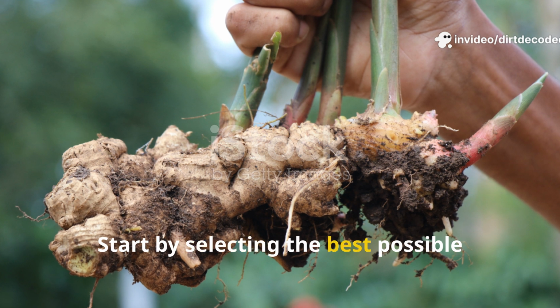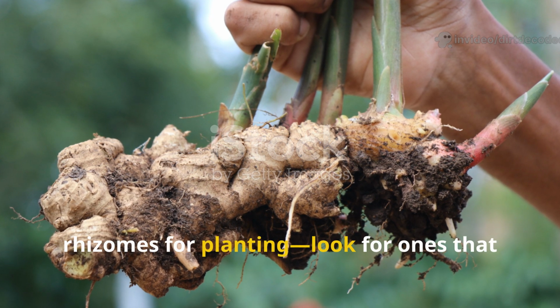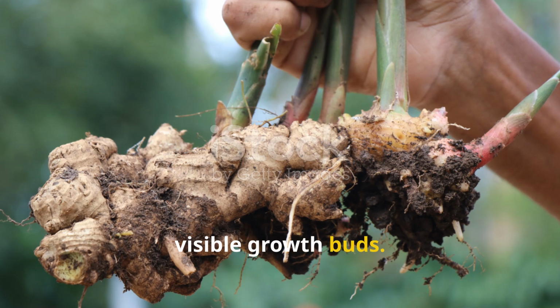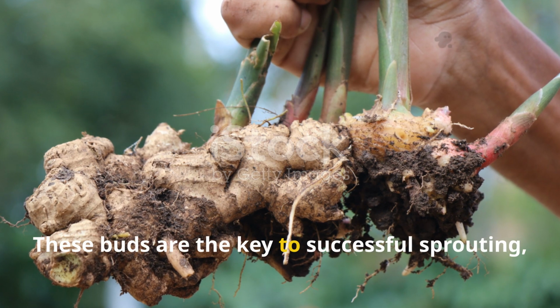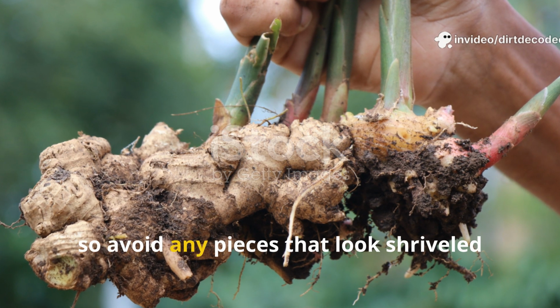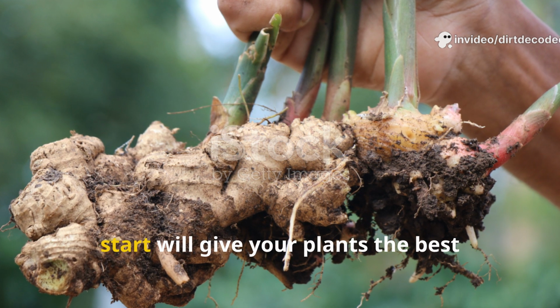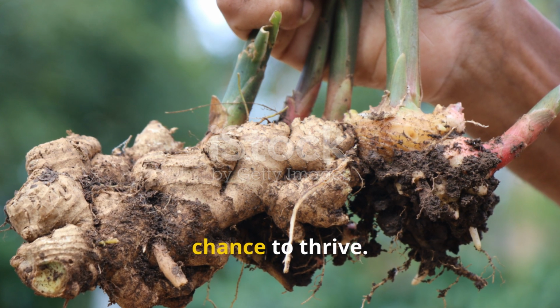Start by selecting the best possible rhizomes for planting. Look for ones that are firm, plump, and organic with healthy, visible growth buds. These buds are the key to successful sprouting, so avoid any pieces that look shriveled or moldy. Choosing high-quality rhizomes at the start will give your plants the best chance to thrive.